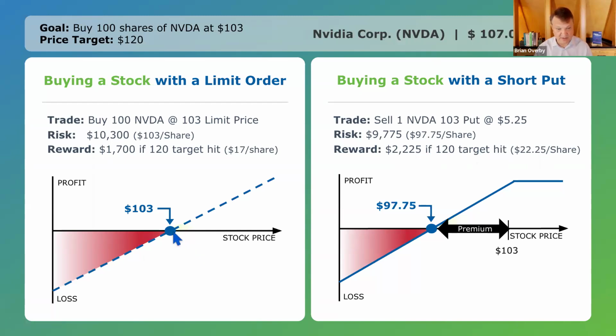So here's the profit and loss graph. If you buy stock at 103 via the limit order, there's substantial upside, looking to hit that 120 target, and substantial downside because you own the stock. And then in this instance, with the stock price at 103, well, we received the premium, so we moved down the x-axis on our profit and loss graph, and our cost basis is now 97.75 as opposed to 103, which gives us a lot more upside potential on that trade.